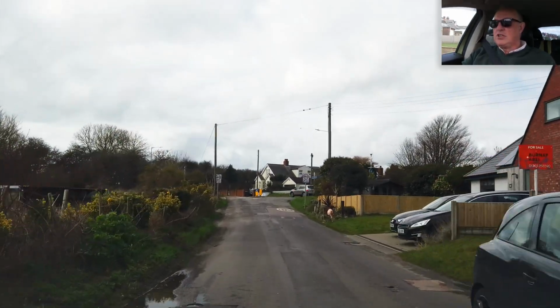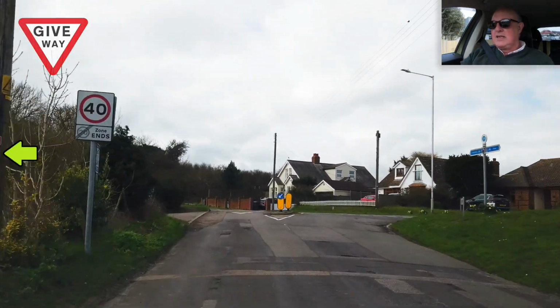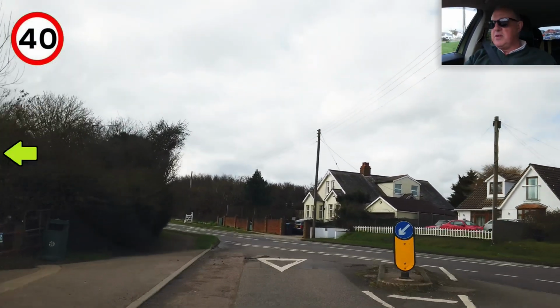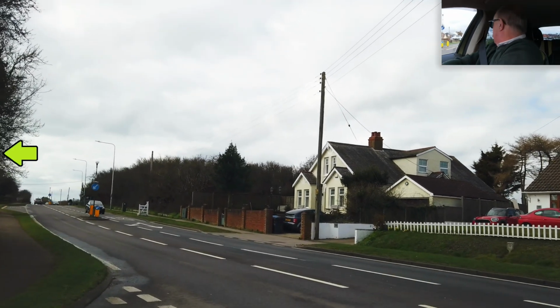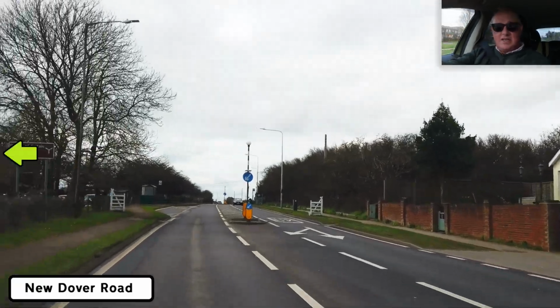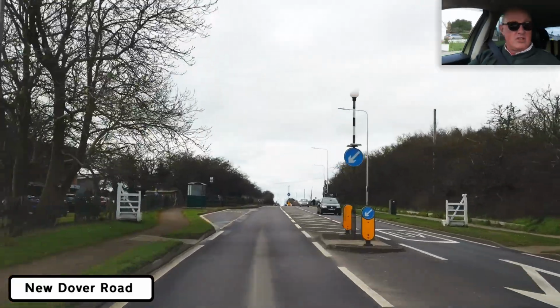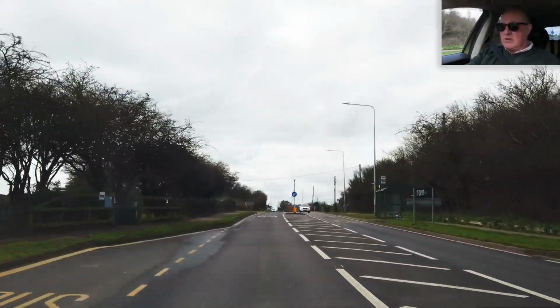Okay, give way junction, I want to go left, so let's get the old indicators on. Well, I've got nobody behind me and nobody in front of me, but we still have to let people know, because I don't know if there's somebody going to be stood at the junction when I approach it. So now into a 40 zone.